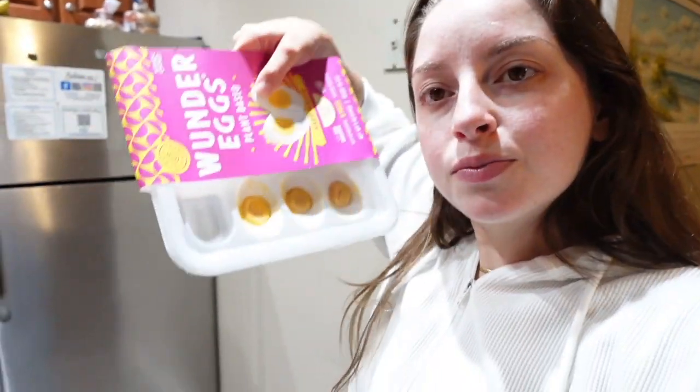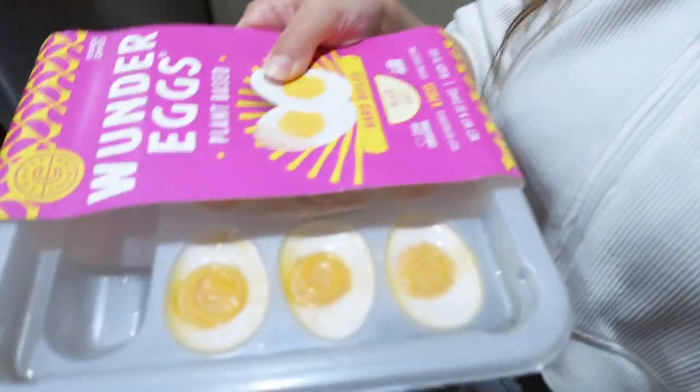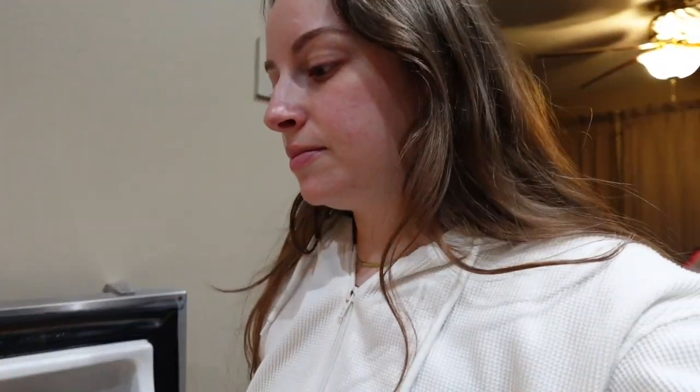Just came back from Whole Foods. I got some more of these vegan Cheez-Its because they're great for the beach. Picked up these Wonder Eggs, the vegan plant-based eggs. They're like the hard-boiled. Women owned, look at that. Little vegan egg. This isn't something I would probably buy again. Maybe, if they're good. They say it tastes good, but very expensive. Almost $9.